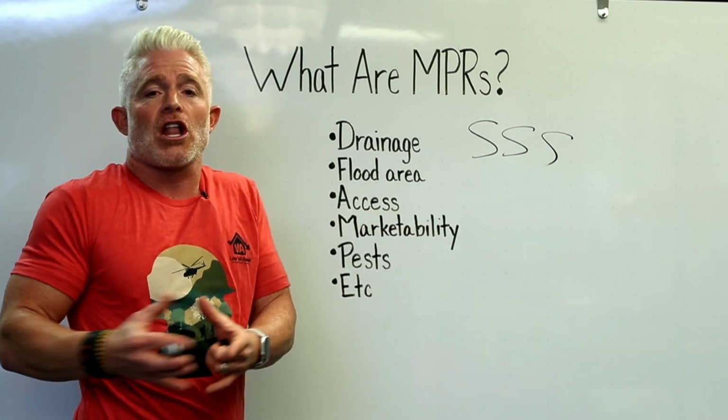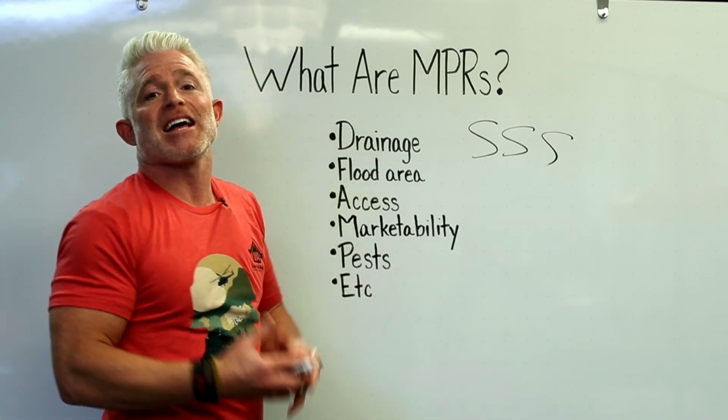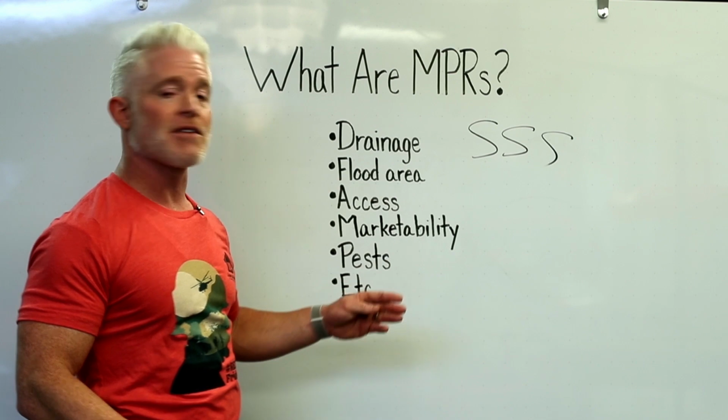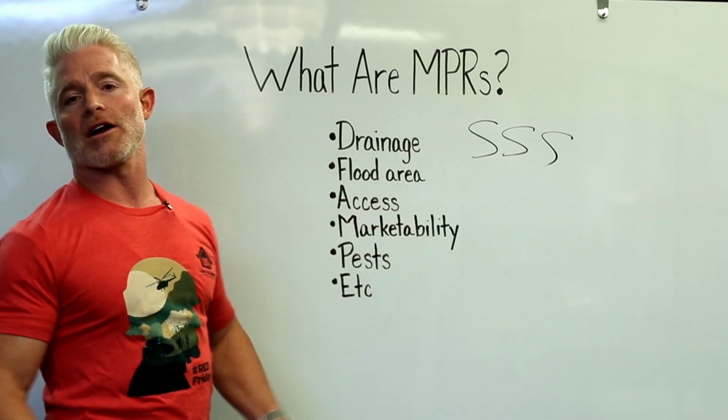Marketability. If you're getting a log cabin in New York City, probably not going to happen, but that's marketability. No one's going to come buy that home from you. So the VA doesn't want you to be in a home that's not marketable should you ever need to get out of it. Is it free of termites or other pests? And the list goes on and on.